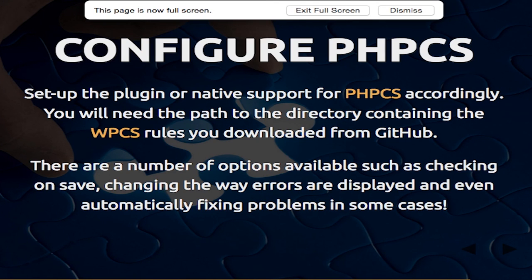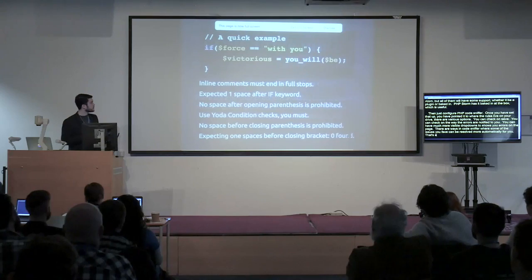There's various options. You can check on save. You can actually change the way that the errors are made available to you. I just have mine in the taskbar at the bottom, but you can have much more visible, a kind of drop-down that shows you all the errors on the page. And as Phil touched on, there are actually ways in CodeSniffer where some of the issues that you face can be resolved automatically for you. So that's a little bit more fiddly to set up, but once it's there, it's a dream to use.